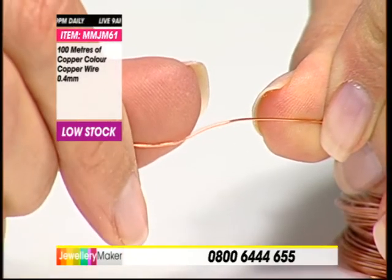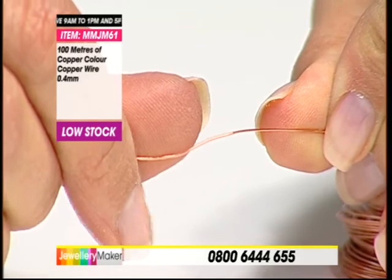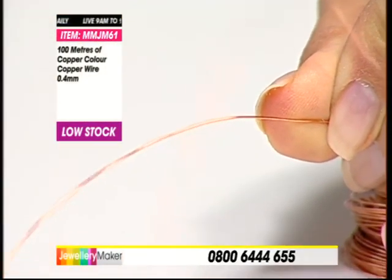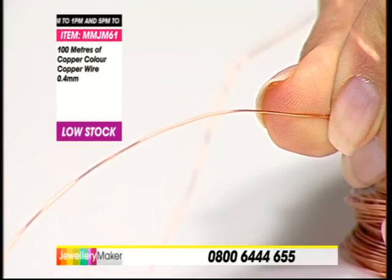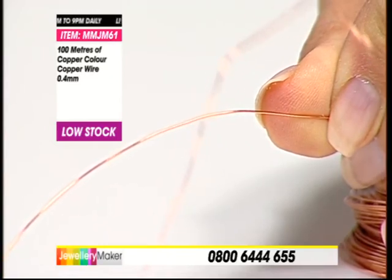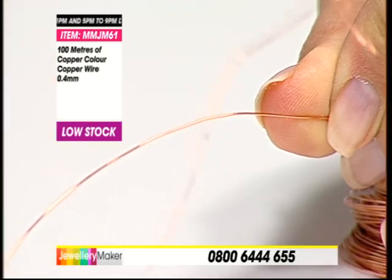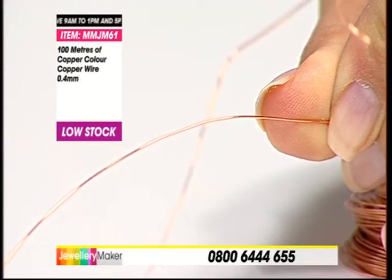I tell you what as well, this is a great way, if you are just starting out and you really want to get to grips with wire, to go for copper with the colour on the top. Because this is the colour of copper on top of copper, if you really need to work it and work it and work it to get to grips with it, you're not going to be able to see the colour coming off, are you? Because it's the same colour underneath.